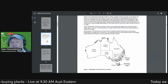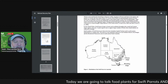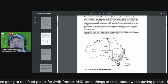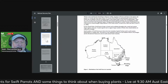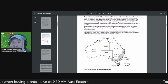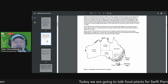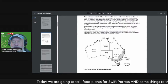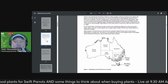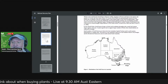box ironbark forests slash woodlands that are present on the mainland are being cleared for farmland. At the same time, a lot of street trees and whatnot that they have been feeding on, like in Melbourne and in other regional towns and cities, as housing is spreading, a lot of those park trees that are mature and a part of the flowering canopy, they're also disappearing.